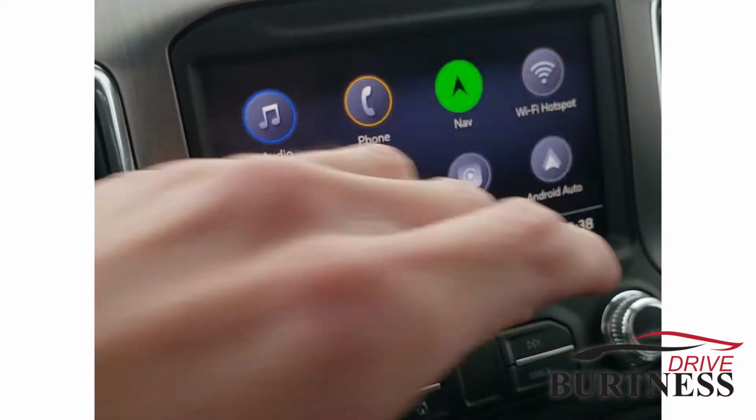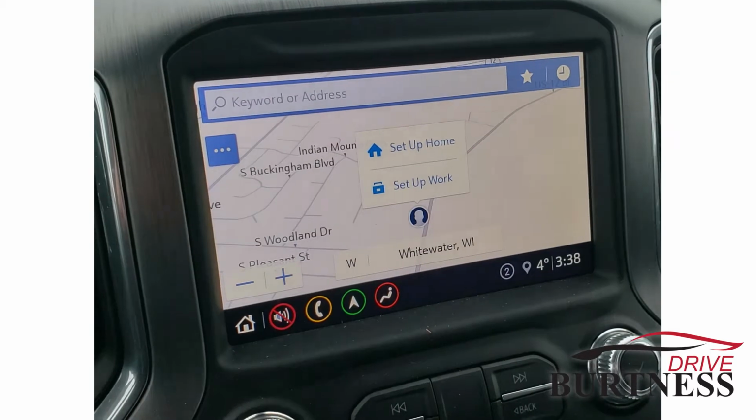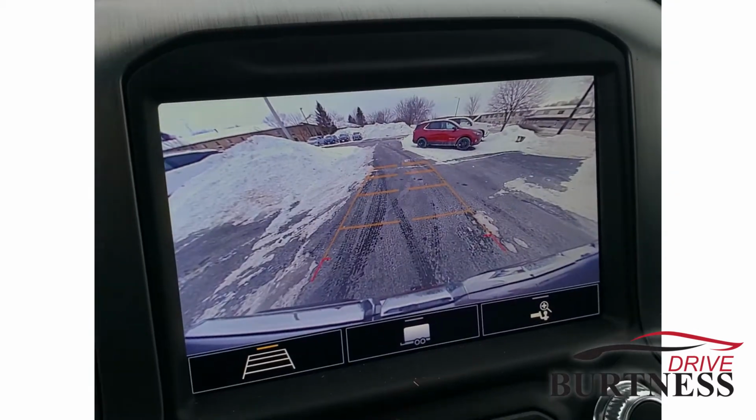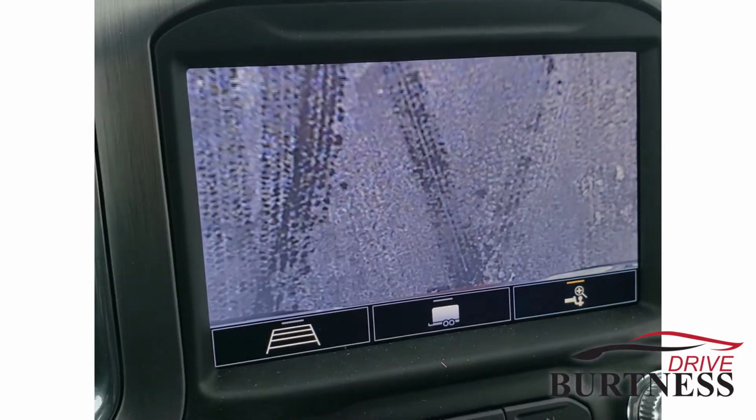But taking a look at the navigation here, we'll go ahead and open this up. Making sure it's working properly here. Backup camera with guidelines. And then we have the hitch view as well, which looks right above the hitch.